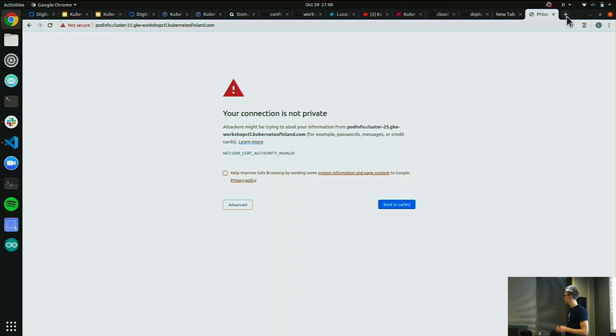I think we have some error here. You need to change directory into workshop, and then now if you do, you see that the path changes there, and now you're in the right place. Now you can do it.